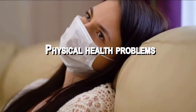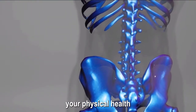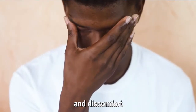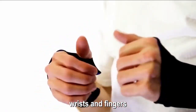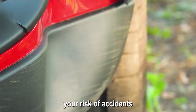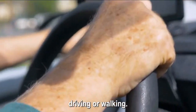5. Physical health problems. Spending too much time on your smartphone can also harm your physical health by reducing your physical activity, fitness, and healthy eating habits. It can also cause pain and discomfort in your eyes, neck, back, shoulders, wrists, and fingers due to poor posture and repetitive movements. Additionally, it can increase your risk of accidents and injuries by distracting you while driving or walking.